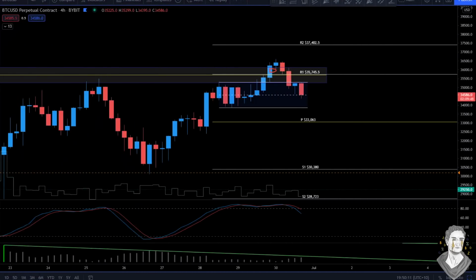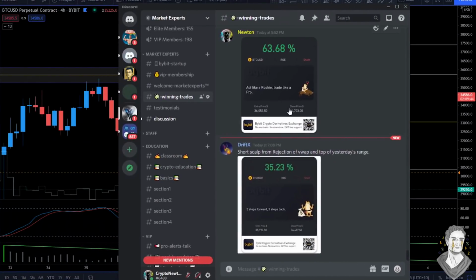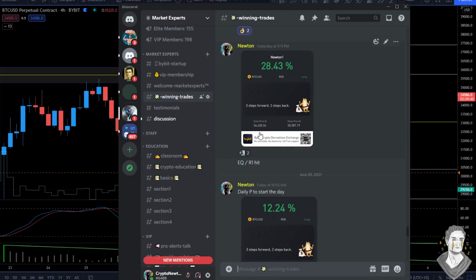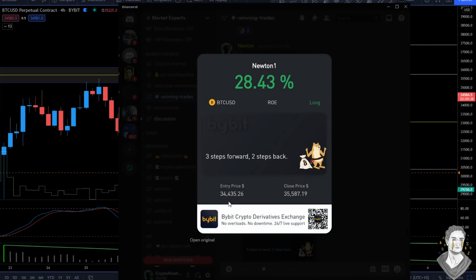So I want to take this over here and take a look at this. We want to go through from yesterday, last night. So I ended up closing more long positions from 34,435 at 35,587. This was on one of my separate accounts. This is the beauty of running two accounts inside of ranges, because you can manage on market structure and also be trading your levels as well.